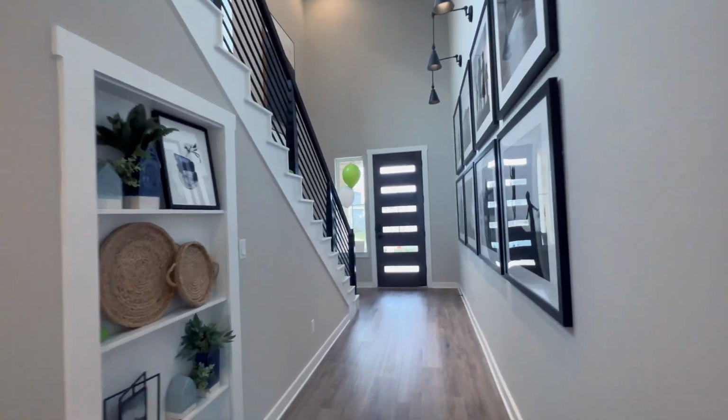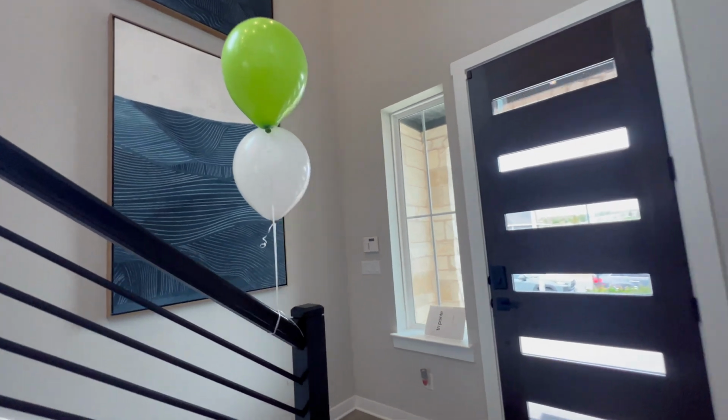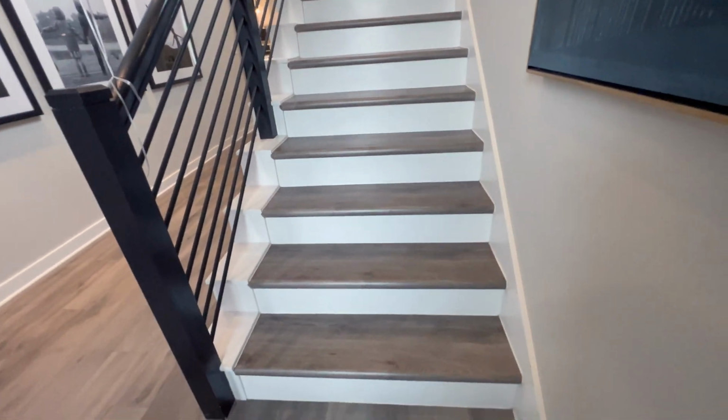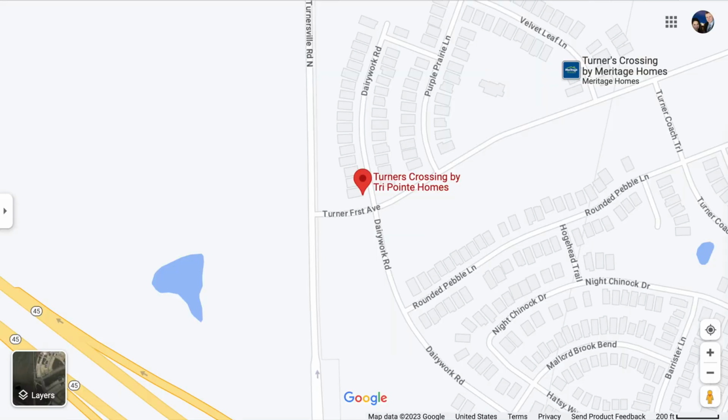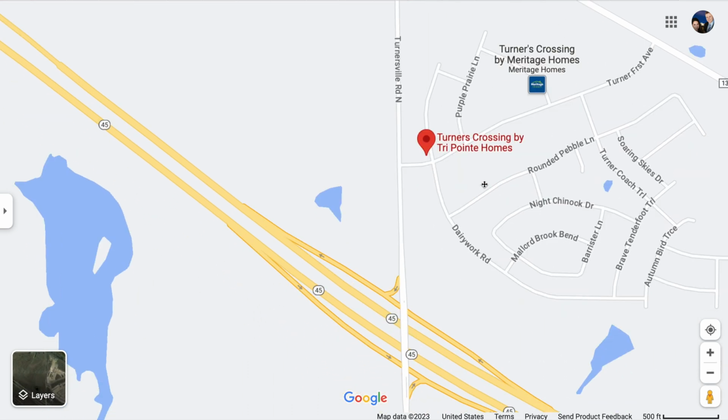All right, let's head upstairs. One thing that, you know what? Before we head upstairs, I got something to show you. Here we go. Okay, so Turner's Crossing has quite a few amenities. We're showing you the pool right here. There's a lot. There's also a playground. Now, what's cool about this neighborhood is you're actually gonna have a total of 1,800 homes being built in here. It's gonna straddle both sides of the 130 toll road over here.